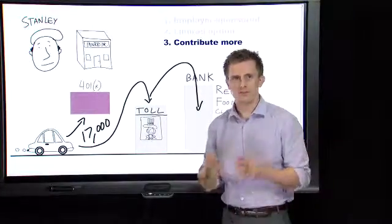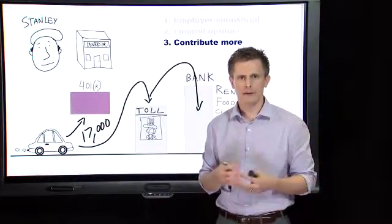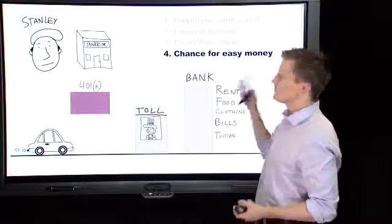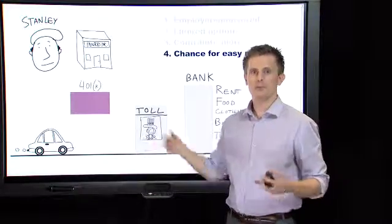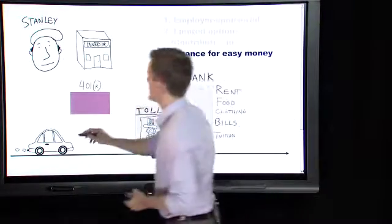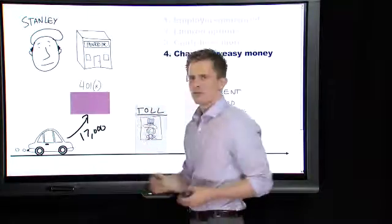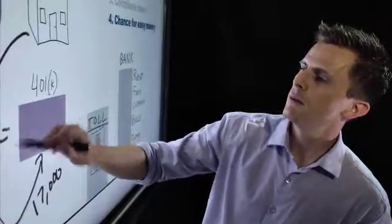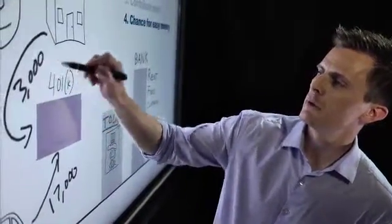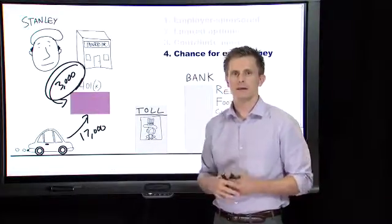But the big difference, the big kicker between a 401k and a traditional IRA is this last one, which is it gives you a chance for easy money. Now, a lot of 401k plans have employers who offer to match whatever the employee puts in there. So let's say that Stanley decides that he's going to put in $17,000. Painters, Inc. might say that they'll match every dollar he puts in there up to $3,000. And so if that's the case, they would also contribute to his retirement. And this $3,000 is essentially a bonus for Stanley. It's extra money that Painters, Inc. is contributing to it.